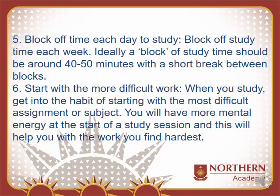Number 6, start with the more difficult work. When you study, get into the habit of starting with the most difficult assignment or subject. Why? Because when you first study, you still have a lot of energy. So this will make it easier for you to actually get more work done.